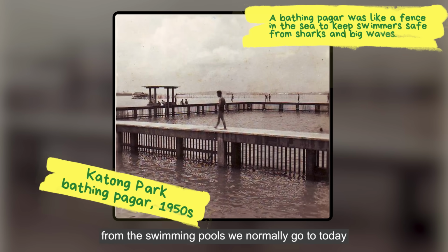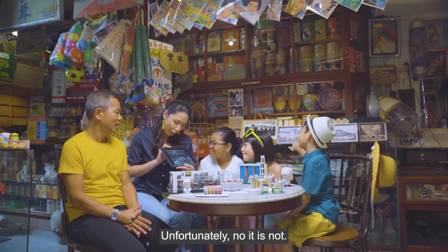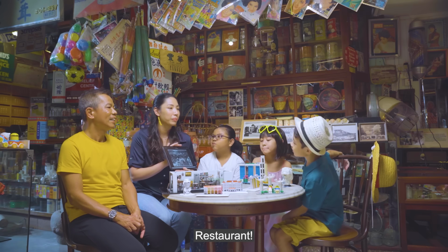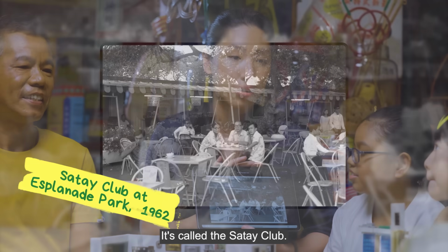This swimming pool is quite different from the swimming pools we normally go to today because it was filled with seawater. So this was a swimming pool in the 50s. Okay, are you ready for my next photo? Yes. What's that? Singapore Miniature Zoo! Unfortunately, no, it's not. Okay, I'll give you the name of this place. A restaurant! It is a restaurant. I'll give you the name so you can let me know what you think it is. It's called the Satay Club.